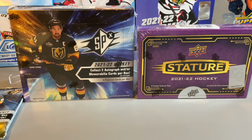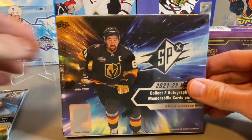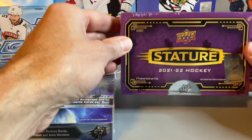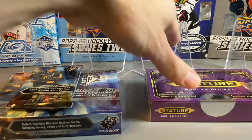In today's box battle, we have a couple of 21-22 hockey products facing off. We have SPx versus Stature. In terms of our SPx, we have one box of SPx plus one additional pack. That was the same approximate cost that we paid for the Stature. So let's open the boxes and see what cards we can hit on.